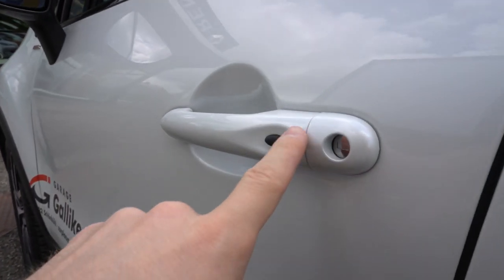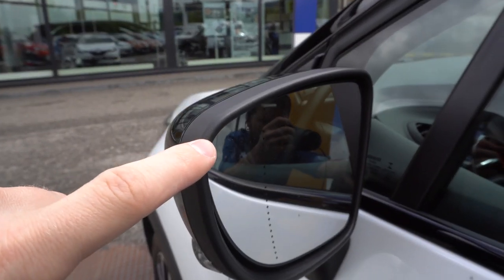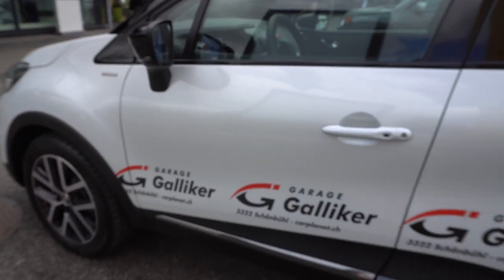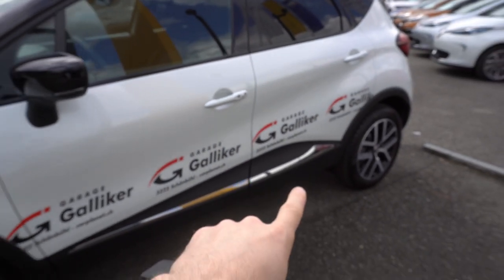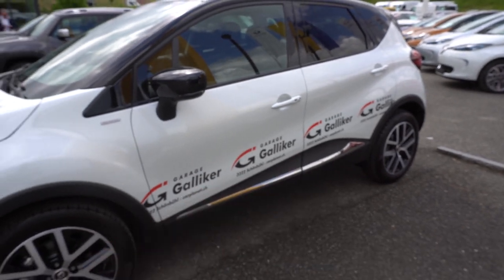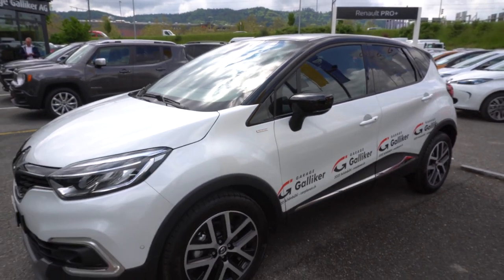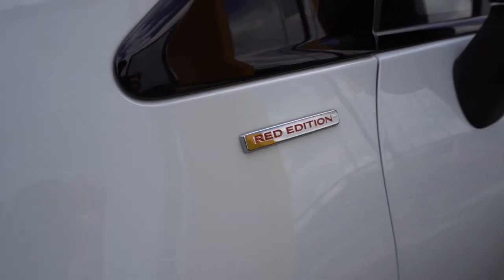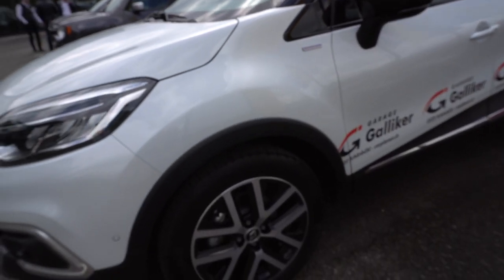We have also electric mirrors on this Renault Captur, electric folding mirrors, the new technology, blind spot. We have keyless entrance in the car. We have great design of the car, with chrome. Here you can see the red edition logo on the side of the car.